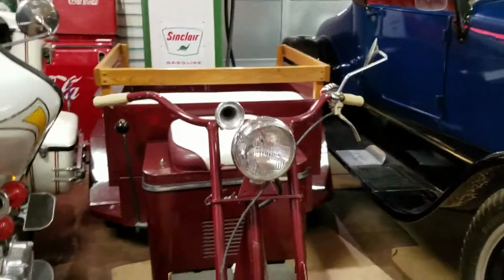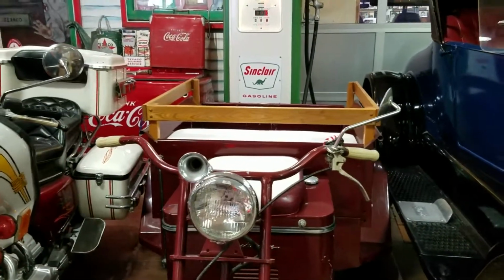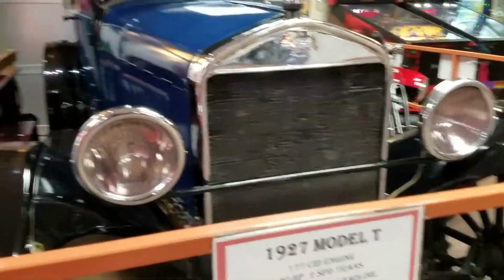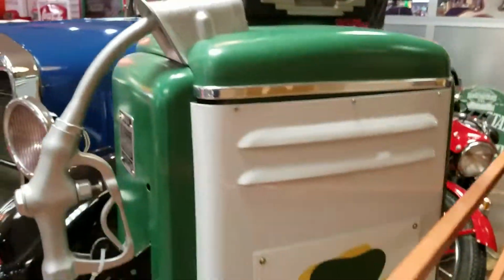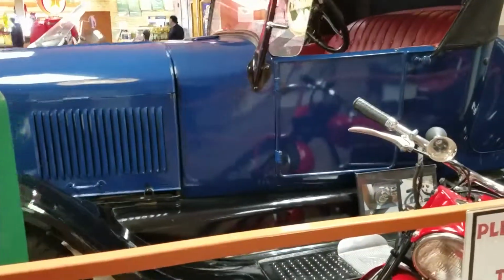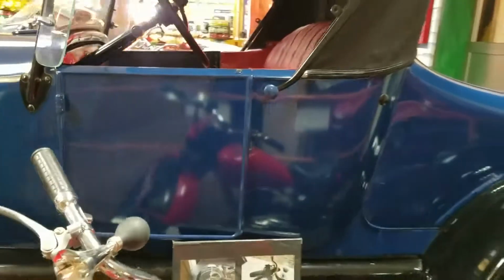That's a big motorcycle. Check this out. I actually really like this. 1955 Cushman Truckster Scooter. I could drive that around town. And then here's a 1927 Model T. Shamrock gas pump. And a 1950 Harley Davidson Hummer. Got quite a collection here.